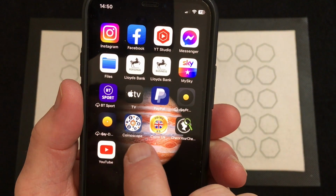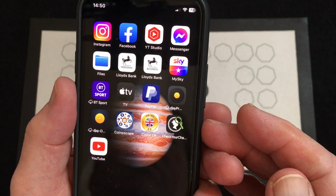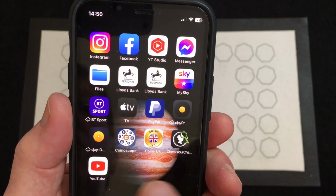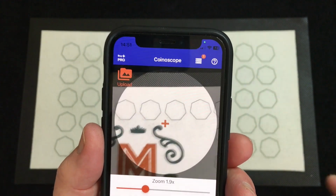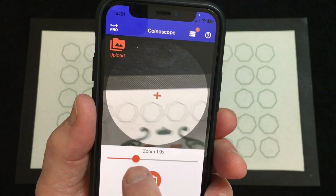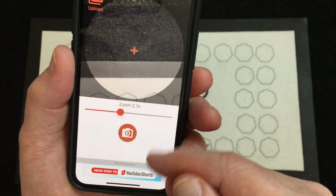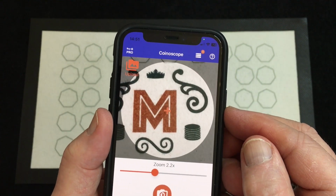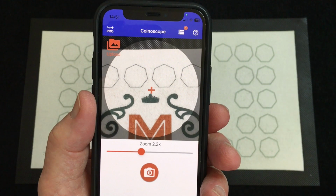This first one is Coinoscope. Now you can get these apps probably from your Apple store, or if you've got an Android phone, you get it from the Play Store, I think it's called. So Coinoscope, this one here. If you've got a coin that you're not sure what it is, you can take a photograph and you get the results. You've got the little zoom button there if you want to use that. That bit there's the camera, and then it'll come down on the bottom what the nearest thing it might be. Now sometimes the pictures come up with a different thing, so you've got to be right. But that is a good app to have.